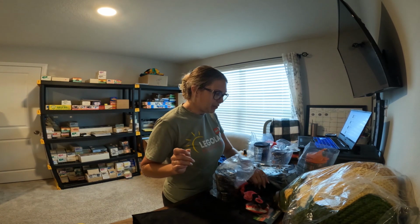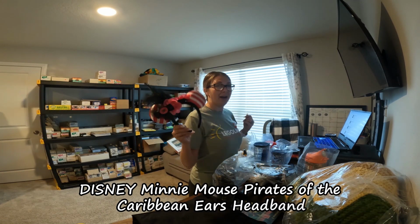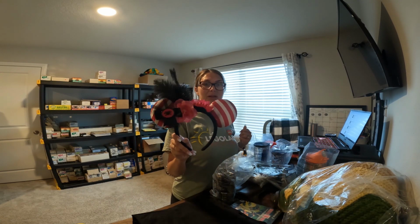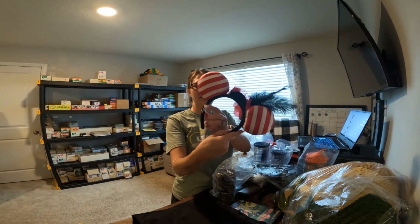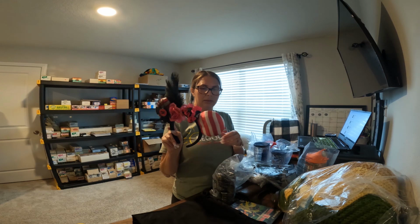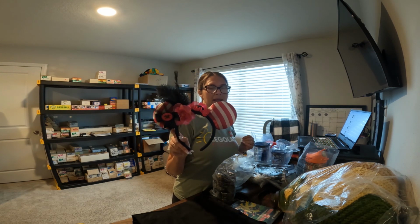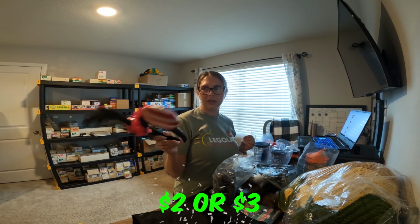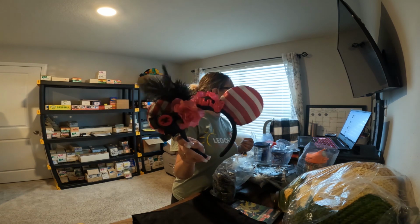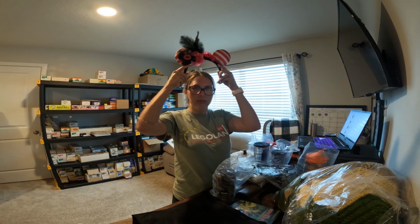So the next thing that we sold are these little Disney ears. Adam got like 10 of these or something, a lot. And all of the tags are cut off because we know how the Disney park tags are obnoxious and not practical. I think he said he paid $2 or $3 a piece for each one, and we got a bunch. This one sold for $21.24 plus shipping, and it's really cute. It's used, so I can wear it and it's not changing its condition.